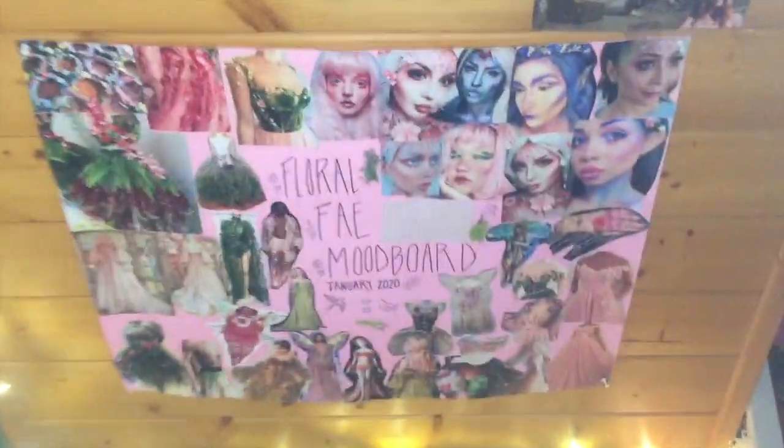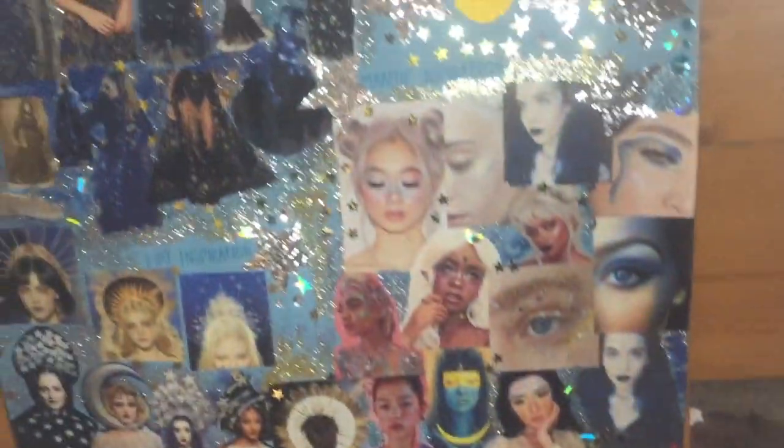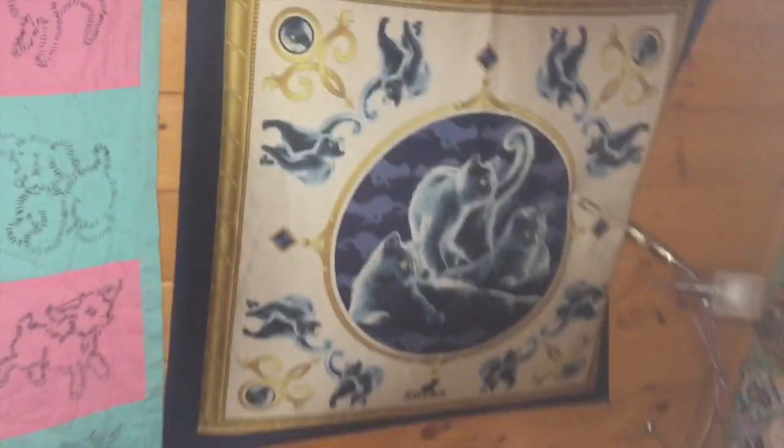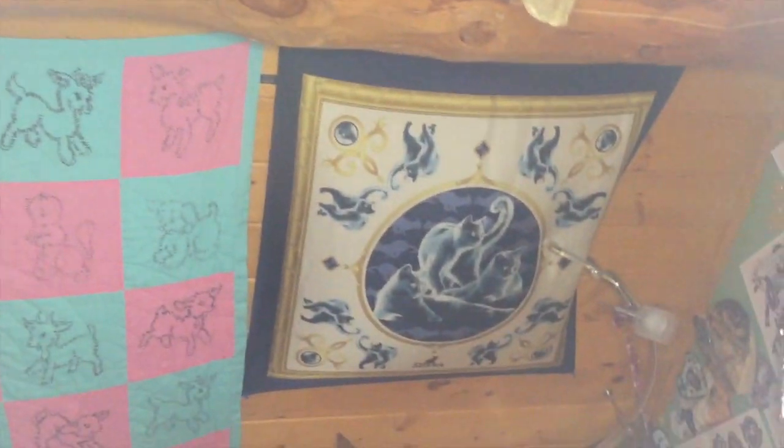On the ceiling, I'll show you guys, I have more mood boards from my thesis at university because I did costume design and made a bunch of DIY costumes for queer non-binary friends of mine, and that was super cool. If you want me to upload my thesis video about that, let me know because I'd love to show you. Here's cool quilts on the wall.